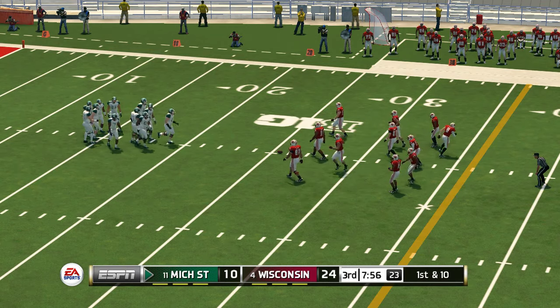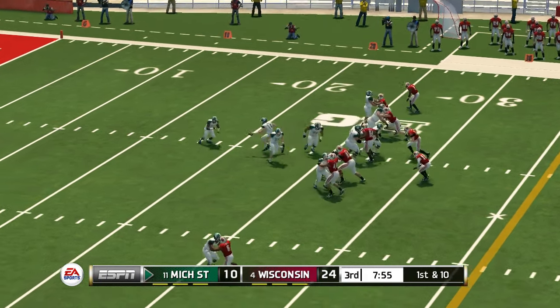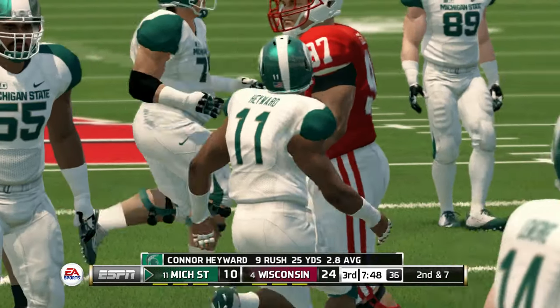There's got to be some sense of urgency to this offense right now. They don't have the luxury of wasting drives if they want to get back in the game. Nice run, and he's brought down. Hayward gains about 4 yards on the play.